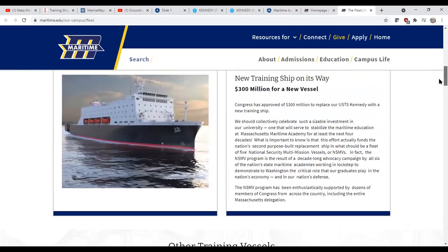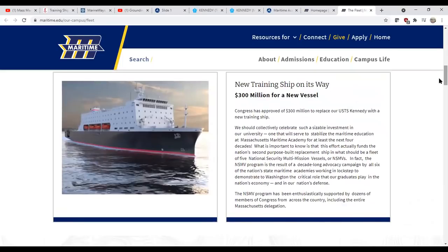They're looking forward to getting a new vessel, and that's going to be this vessel right here, what are called these national security multi-mission vessels. 5 of these right now are earmarked to be built. The first one is going to go to New York Maritime. The next one would go to Massachusetts Maritime, at which time the Kennedy would transfer down to Texas. And eventually Texas, I think, is in line to get the 4th of these national security multi-mission vessels.